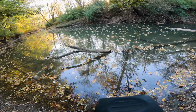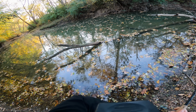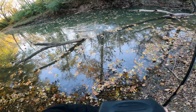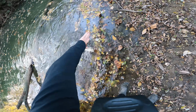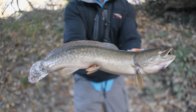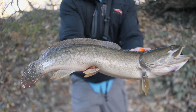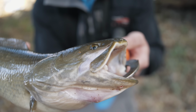Here we go. Fish on. Fish on, fish on. Oh, it's a nice one. Yes, there we go. That's a nice bowfin. Finally. Yes! It's been a long time since that last fish.